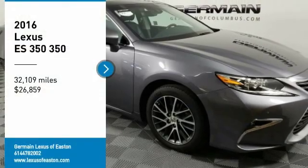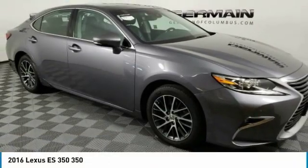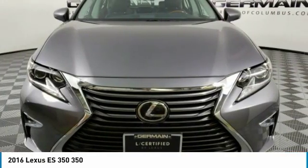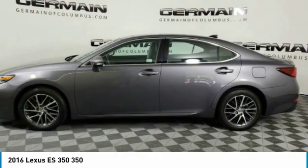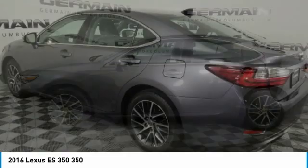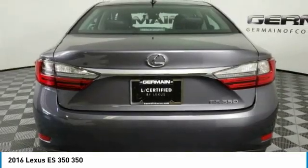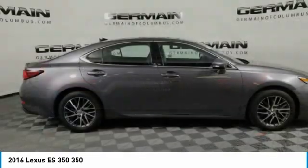Come test drive the 2016 ES350. The Lexus ES350 is a sophisticated combination of distinctive styling, luxury, and smooth performance. A 3.5-liter V6 engine propels the ES from 0 to 60 miles per hour in 6.8 seconds.